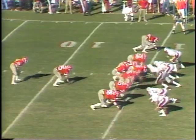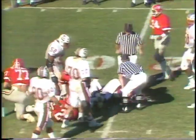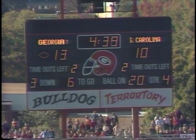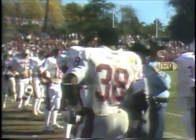Second down, a little more than 10. On a delay, Herschel Walker. And Walker out to the 20 for about four and a half. He's carried the ball 36 times now for 177 yards. And that 36 carries in the game is a new Georgia record for the number of carries.